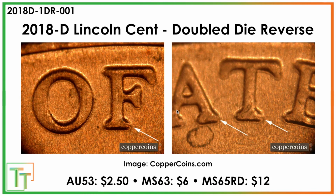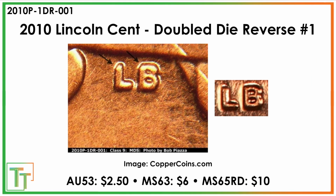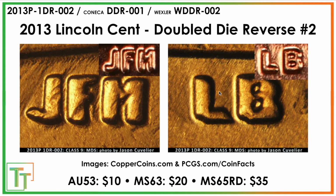So that brings us to the conclusion of the different varieties that I wanted to go over. I would say my favorite one is probably this one, or possibly, let's see, there was one more. I really like some of the super extra thick designer's initials. So there we go. Glad to have been able to present it to you today.